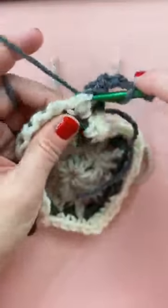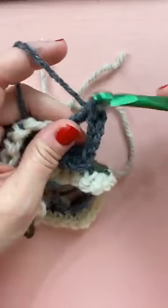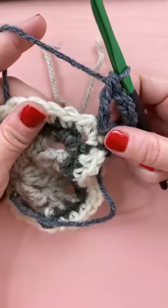This is just like in the first round, how we made the corner. Double crochet, chain 3, double crochet. And then we're going to double crochet in the next stitch.